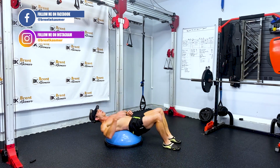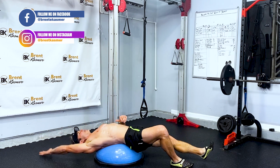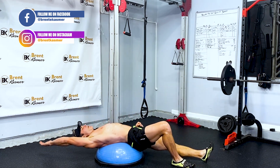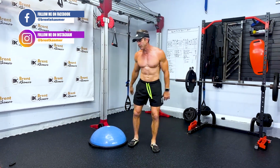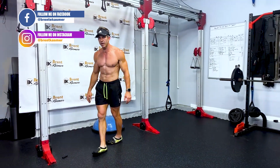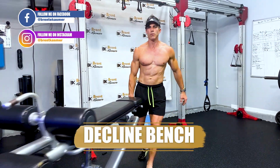This is one of my favorite slash least favorite exercises. Least favorite, not because it's bad for you, it just makes my abs cramp up no matter what. So nice and tight, nice and strict form, coming up there, getting those toes. All right, same thing, level it up. We're going to go on a decline bench.